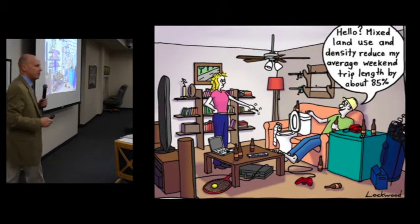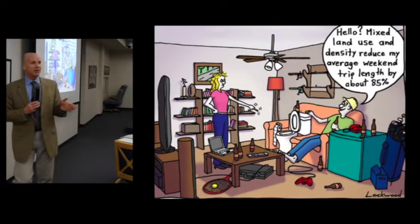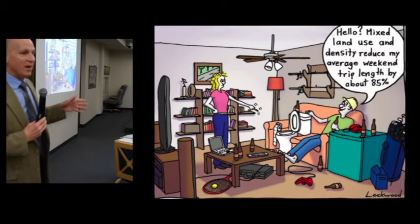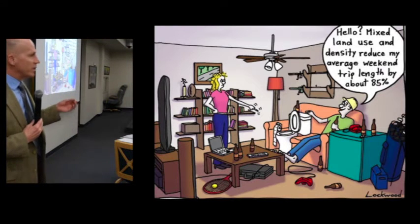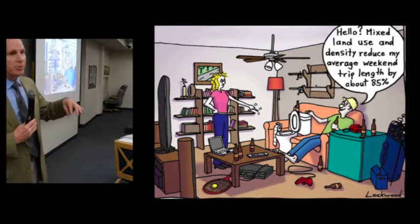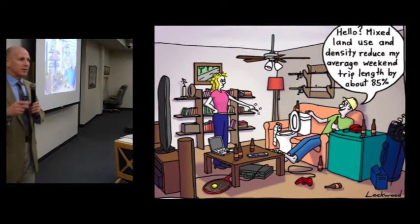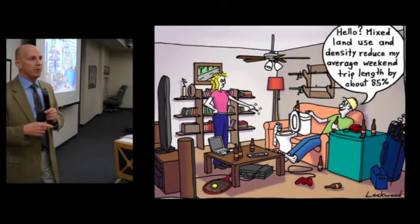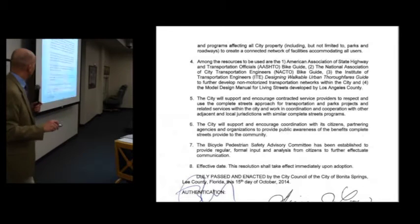This cartoon is about land use. Low mixed use and density reduced my average weekend trip length by about 85%. So that guy's got it all figured out, doesn't he? He's got everything he needs within about 3 feet. So on the weekend, he doesn't have to move very far. The same is true with cities. If you could get your grocery store, your church, your school, whatever you need close at hand, you don't have to go very far, and you meet all your mobility needs without creating large traffic jams. So from a land use planning perspective, you can make a big difference. I remember a guy once told me the best transportation plan for a city is a good land use plan, because you provide what people need close at hand.